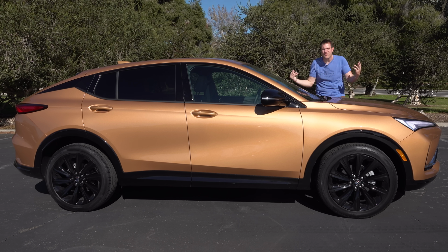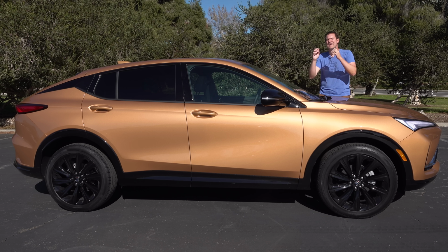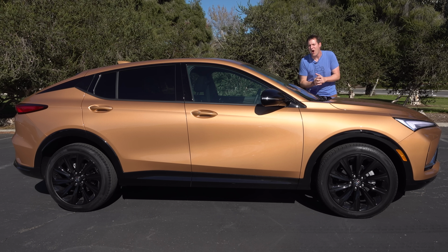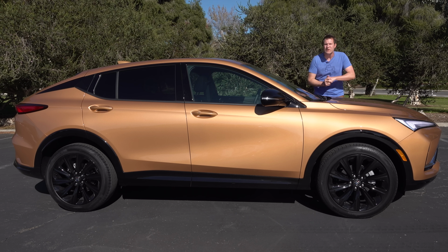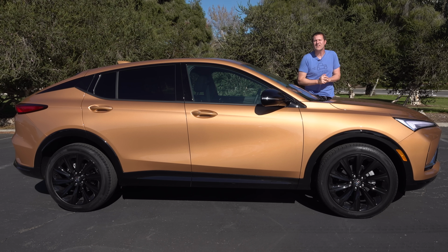And so that's the new 2024 Buick Envista. I don't think this will be a tremendously popular car. And frankly, I'm not even entirely sure why Buick still exists. But everybody seems to think this car is more expensive than it is. And so, if you want a relatively affordable car that stands out, the Envista is here.